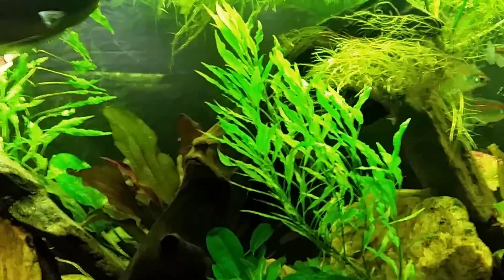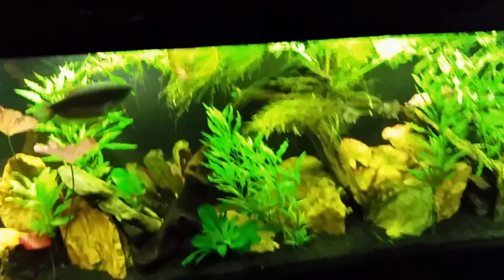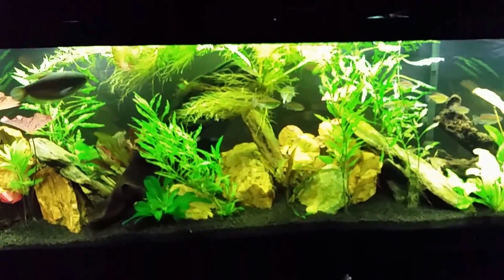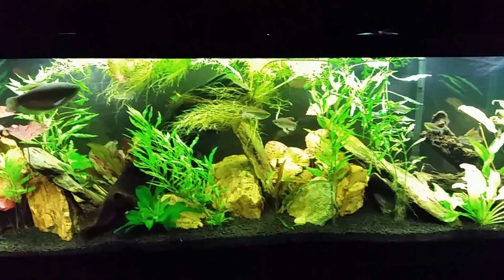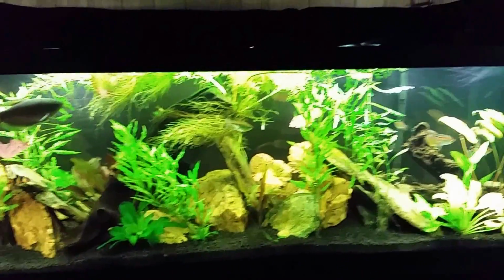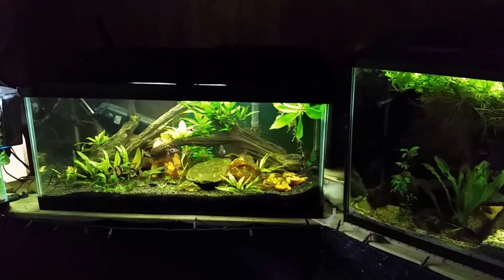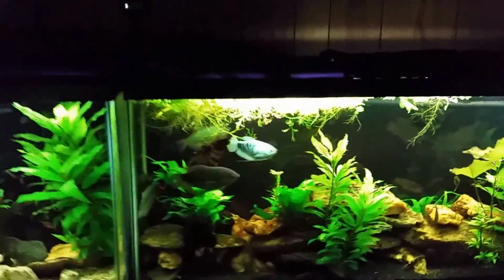But the main thing that needs to be done on all 3 of these tanks is a simple water change, only because the tannins are building up in the tanks, and it's getting a little darker than my liking. It's not that these tanks actually need any water change at all. So let's talk a little bit about that, because this blew me away.